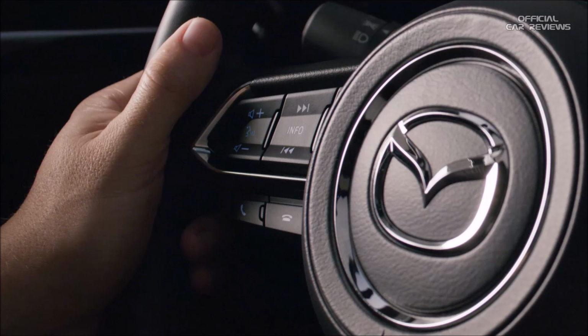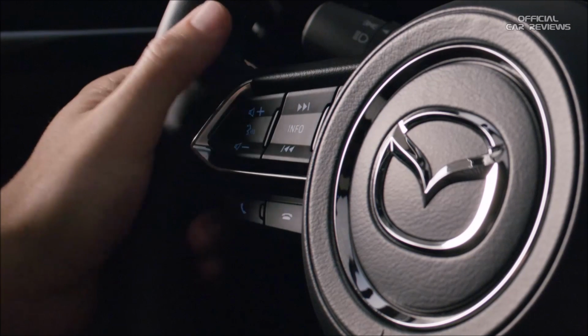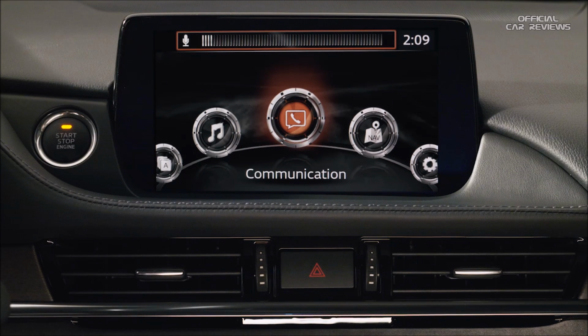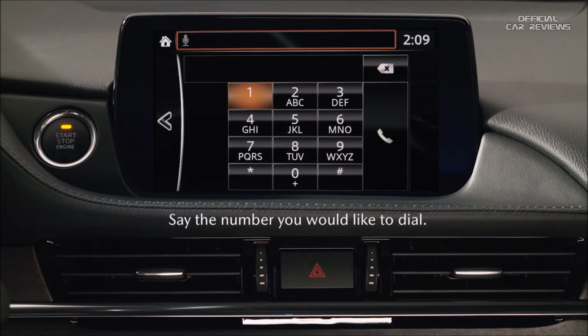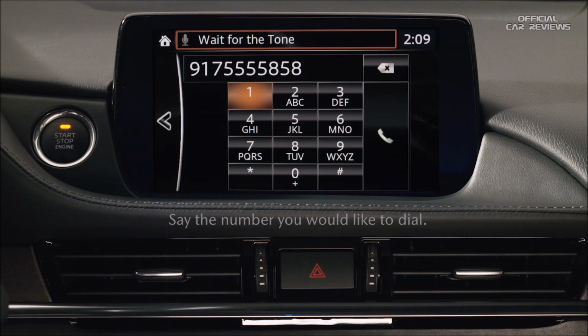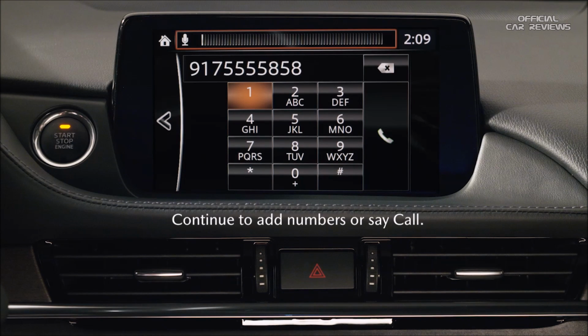To make a call, press and release the talk button on the steering wheel and use the voice control system to say phone after the beep. After the next beep, say dial number. Say the number, for example, 917-555-5858. Say call, and the call is made.